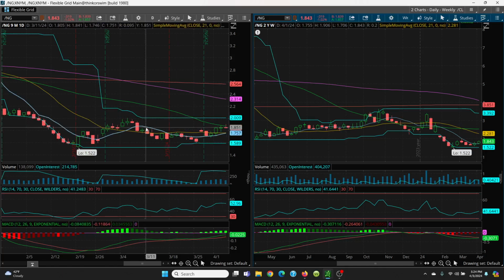Now, let's just take a look at the downside. Realistically, it's going to be here: 1.757, right here, 1.759. Let's just call it 1.76. This is what we're looking for as support. Very, very key, very crucial. It needs to hold that. If it doesn't, then we look to the bottom here.